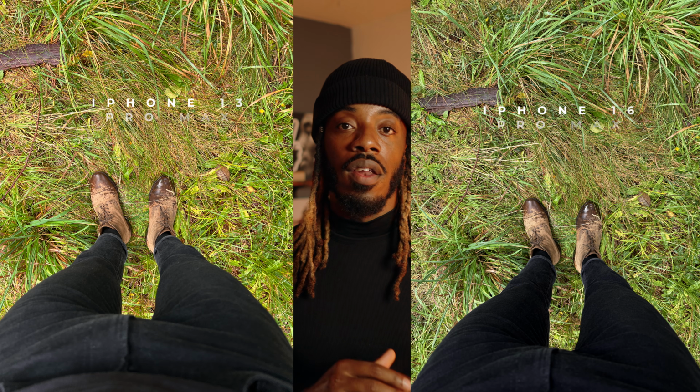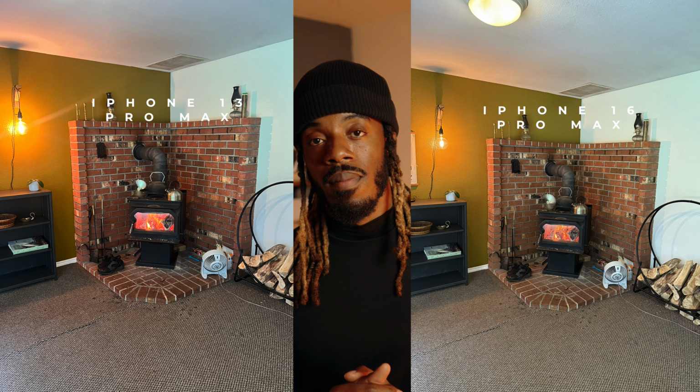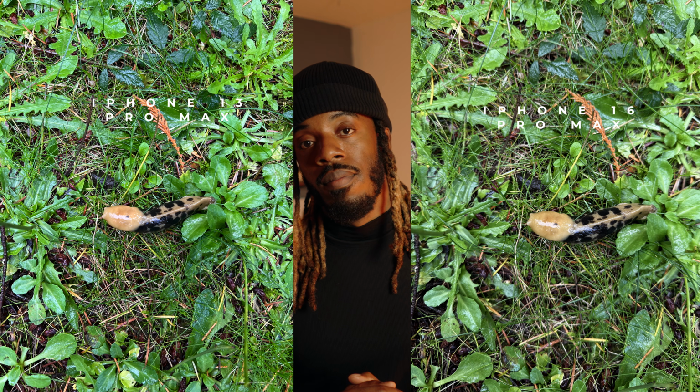That isn't to say it doesn't take better images. I've done some comparisons outdoors and inside, and you can check them out. Here's a photo I took inside my house. Another photo I took outside. Some photos of outside some more. And you be the judge. These photos are unedited. I just took my phones out side by side, click, click, and you're seeing them exactly how they came out of the camera.